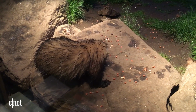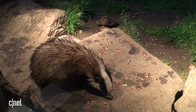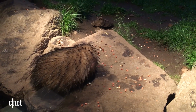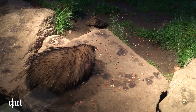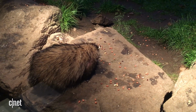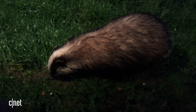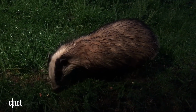This badger does not care that I'm this close. You can definitely see me, I'm sure. You can probably smell me as well. They've got amazing senses of smell, but it's far too focused on the nuts on the ground. This badger is probably about 1.5 feet from me. Look, there's my hand. There's the badger. That is incredible.